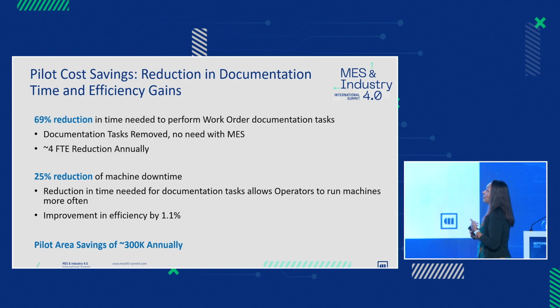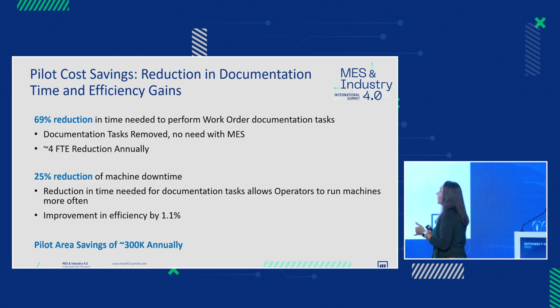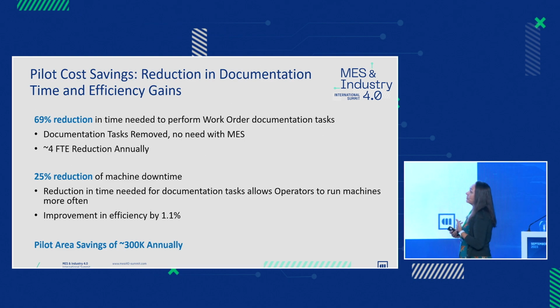What we have found in just this one area, we have a 69% reduction in the time needed to perform our work order documentation tasks, and the reason is because we had all these checks that we had to do. We were able to eliminate those checks completely. Not all of them, but a majority of them. This came to a savings of approximately 4 FTEs annually.